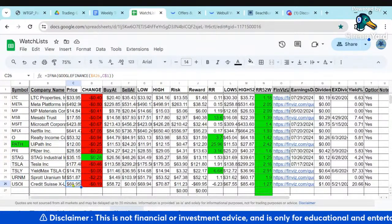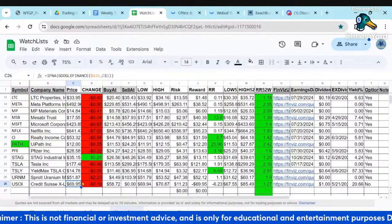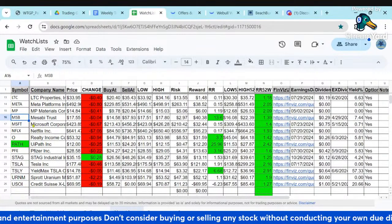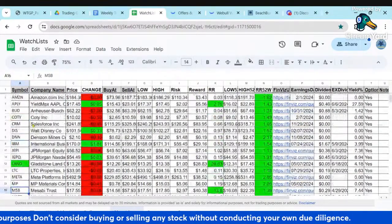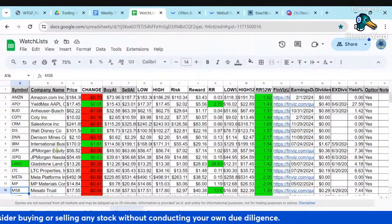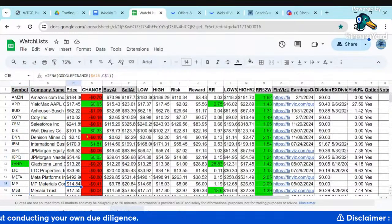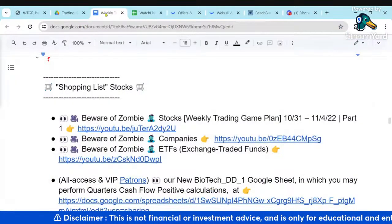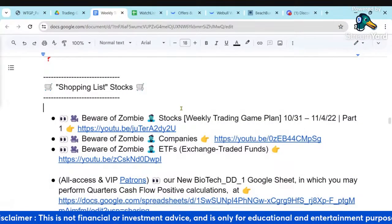Saw oil's coming down. If oil does happen to come down to 70, then we'd probably buy a block of USOI, a monthly dividend payer on oil. Watch MSB for steel. So again, you can keep an eye on our shopping list stocks. MP Materials, rare earths, came down a bit. So we'll see if we get a correction in the markets, get an opportunity to pick up any of our shopping list stocks, especially around the Fed decision.